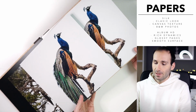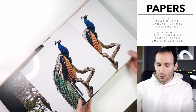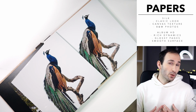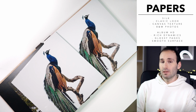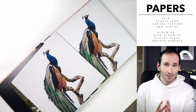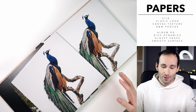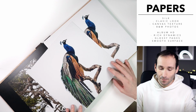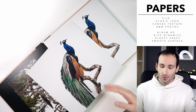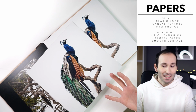Now here is the difference between the 2 finishes. You can see the shine as well and the color reproduction. The colors look vibrant on both papers, but my suggestion would be, if you have black and white photos, definitely go for the Silk option. And if you want that subtle, elegant look, again, the Silk is best for that. If you want the best vibrancy and richest dynamic range for your photos, go for the Album HD. It also has a loud, popping look or style, so when you have a photo book with glossy pages, it's going to be more eye-catching than the Silk.